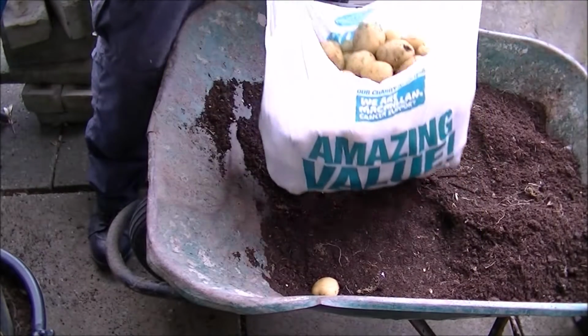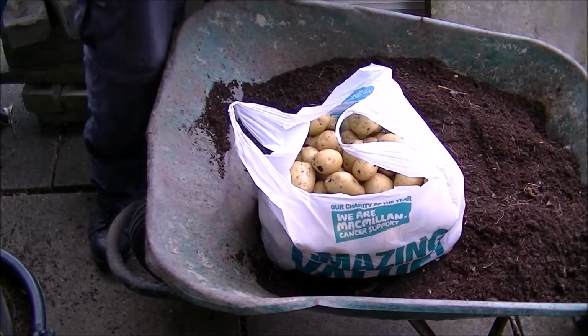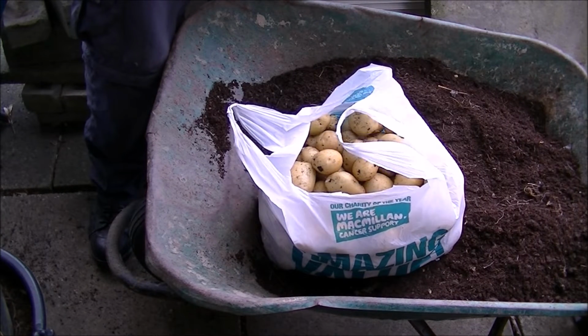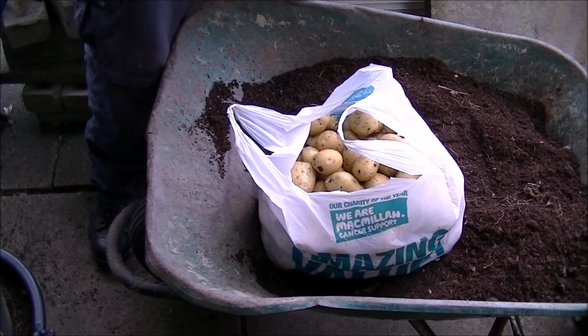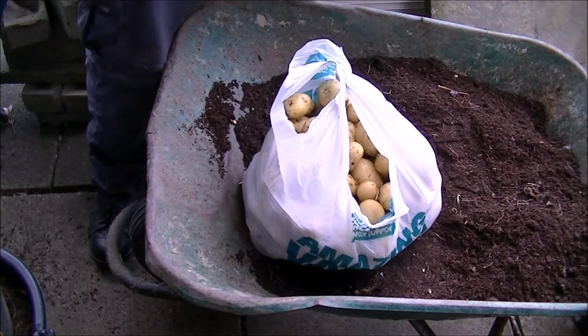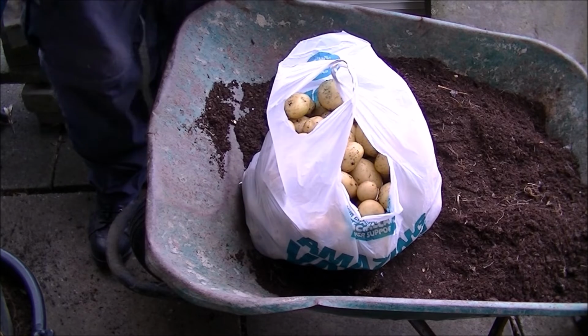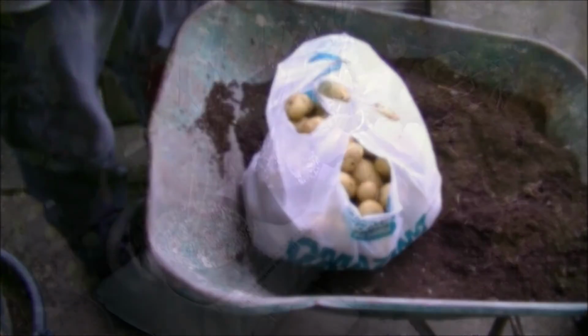These are good. Wow. These are good. 7 or 8, maybe more than that pound in there, £9. But I'm going to go pick some beetroot and scoot off home and I'll weigh them. See you in a bit.